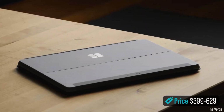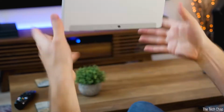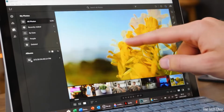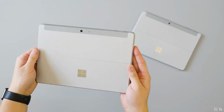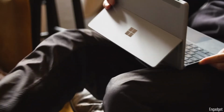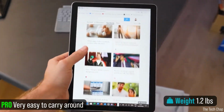Starting at $399, marketing students can enjoy the Surface Go 2's tablet-like portability and amazing webcam quality, but at the cost of mediocre performance. Looking at its design, Microsoft combines tablet and laptop in the Surface Go 2, which offers smooth and curved edges on its magnesium metal chassis that is comfortable to hold onto. It is very compact and light, so you can carry it around with one hand easily.